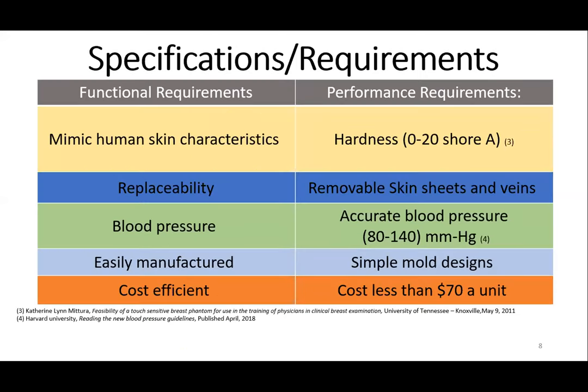Here we have a list of our functional as well as our performance requirements. Again, one of the main goals for this project was to develop an arm that is overall more realistic in comparison to the one that is currently being used. In order for us to achieve this goal, we decided that our design must include a skin material that has the same qualities that actual human skin does, such as having a hardness level, which we found to range from 0 to 20 Shore 00.